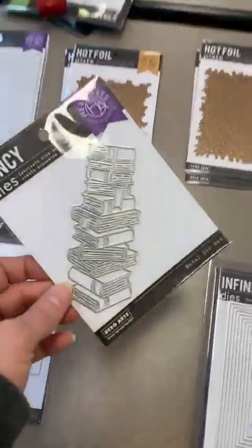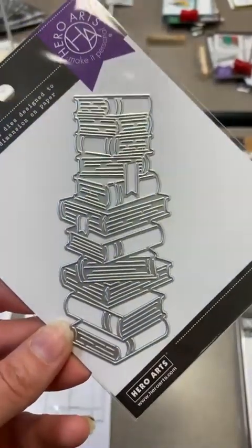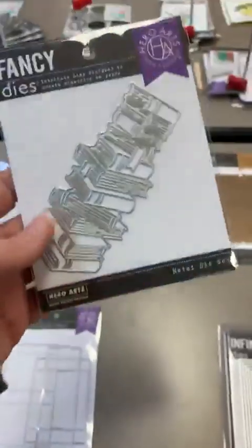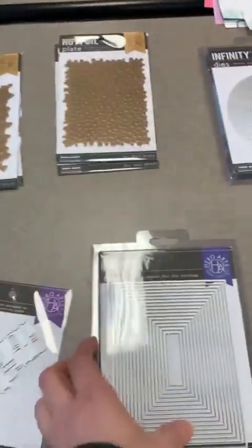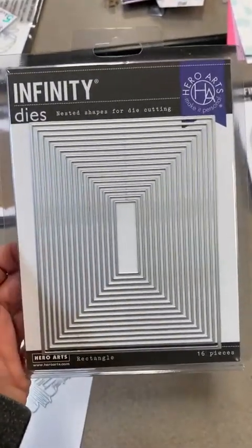Oh, this one here is a special order, but I always show you guys the special orders because it gives you an idea of other things that I can get in. This is just a stacked books fancy die. It's a special order. Got in another one of their what they call infinity dies. This is in the rectangles.